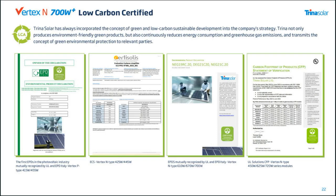And Trina Solar is committed not only to producing clean electricity through PV modules, but also to ensuring the manufacturing process is greener and more carbon efficient. Trina Solar integrates the principles of green, low-carbon, sustainable development into its strategy, producing eco-friendly products while continuously reducing energy consumption and greenhouse gas emissions, advocating for environmental protection. And here are certifications that we have got in low-carbon, like EPDs, like US Solution CFP, and ECS, etc.